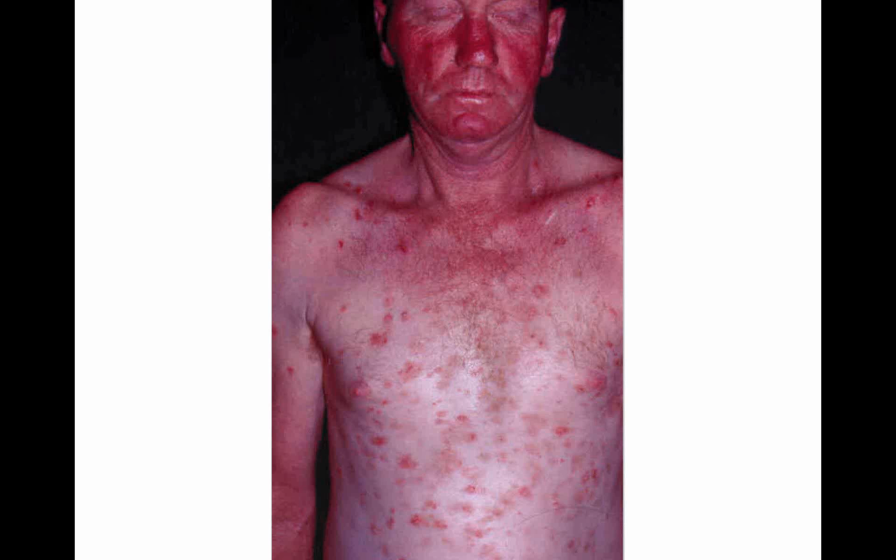There's another condition, though, that can look like an impetigo, but it's seen in older people. That's not to say impetigo can't occur in older people, but if you've got someone over the age of 60 and they seem to be presenting with an impetigo, look at them carefully. They may have the condition called Pemphigus foliaceus.